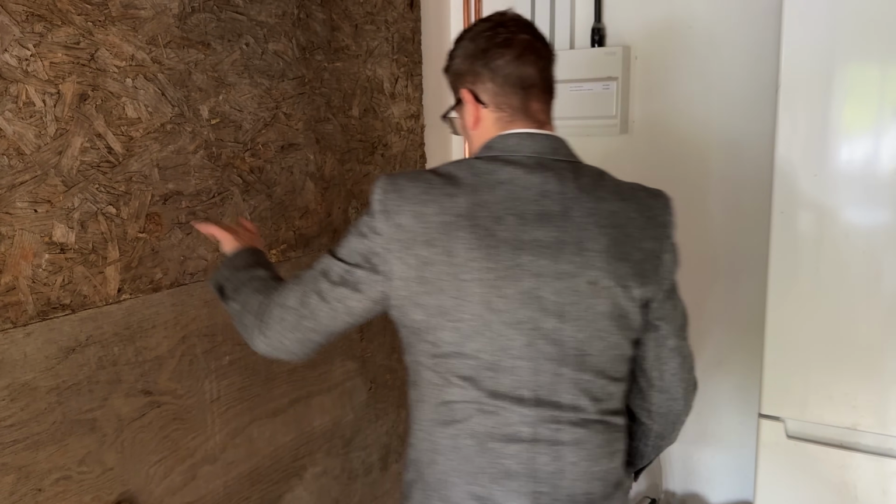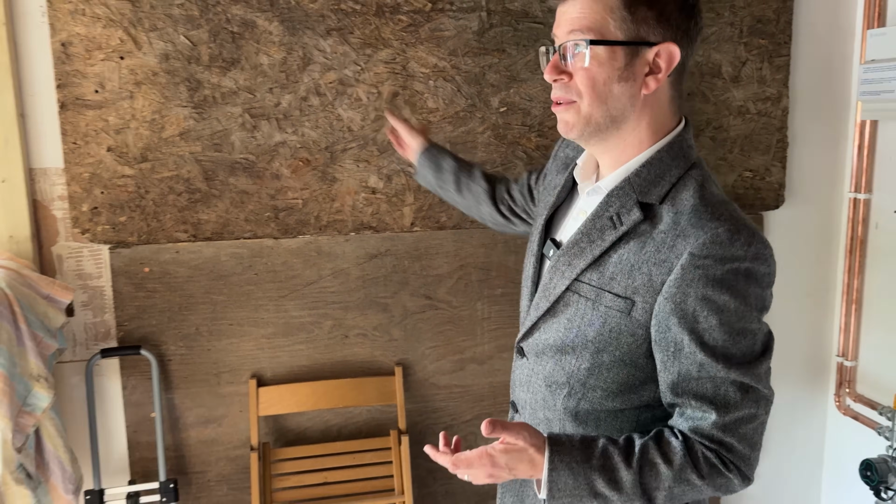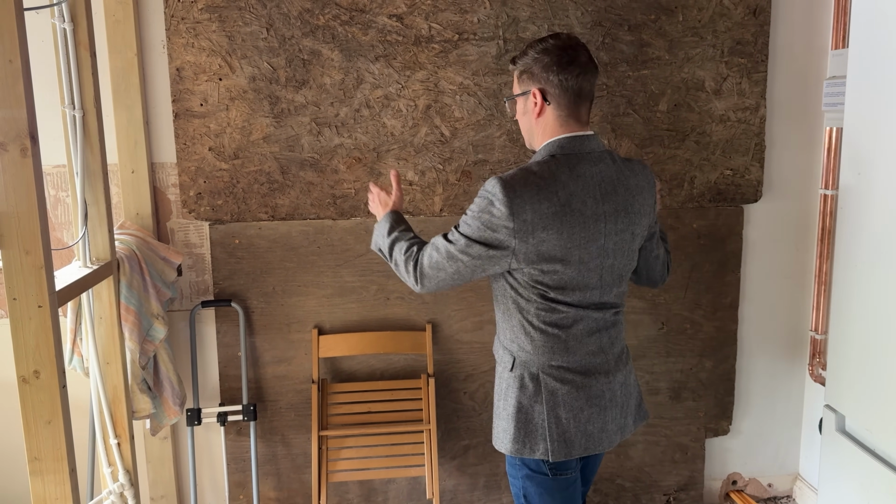They've blocked this up with the boards just to secure the house up, because if we go round now, I'll take you around the other side and show what's happened in the main kitchen. This has actually been a modification since we came last, that the client has changed the door. So we go round, I'll show you from the other side.